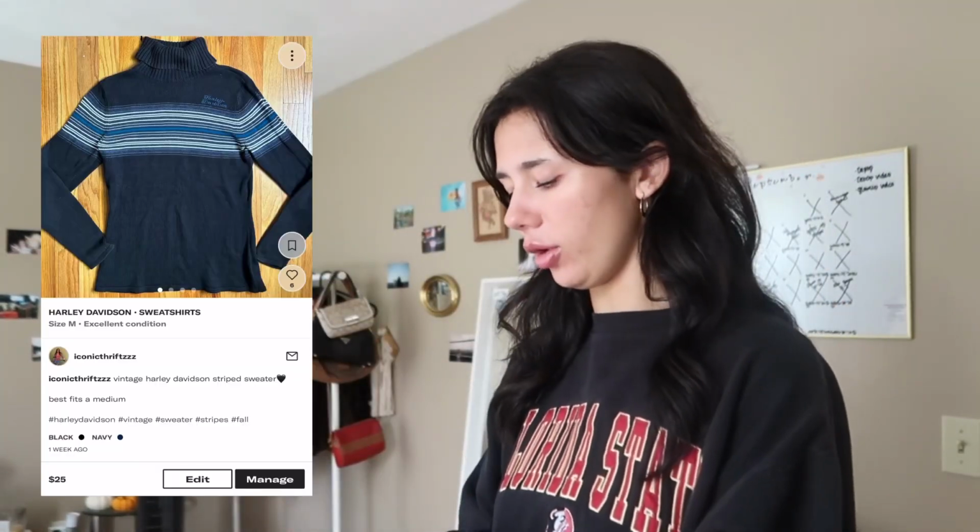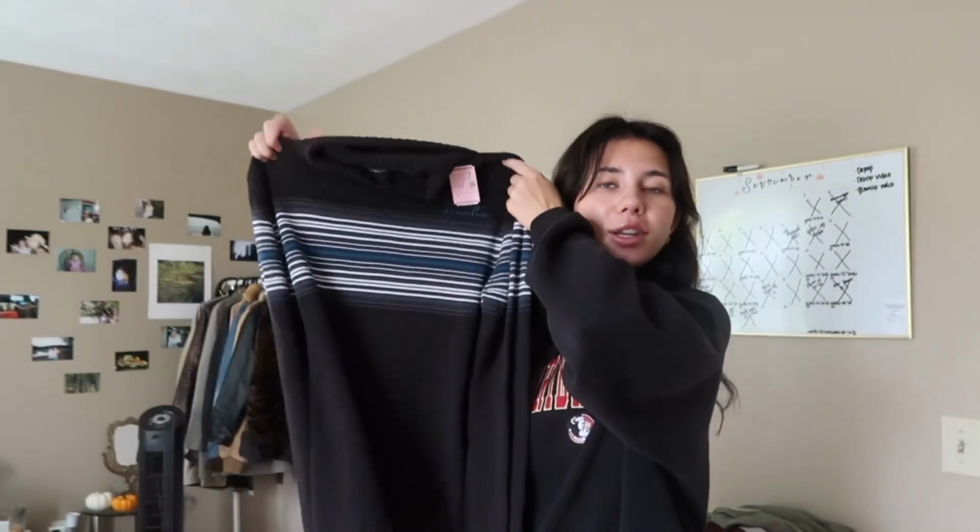Next up is this Harley Davidson vintage sweater. Pretty obsessed with this. I've never seen a Harley Davidson sweater before. This was half off of $5, so it was $2.50. Here's the tag. Like, so cute. I would like this sweater even if it wasn't Harley Davidson. The fact that it is Harley Davidson is just a bonus. Love the stripes, super cute.